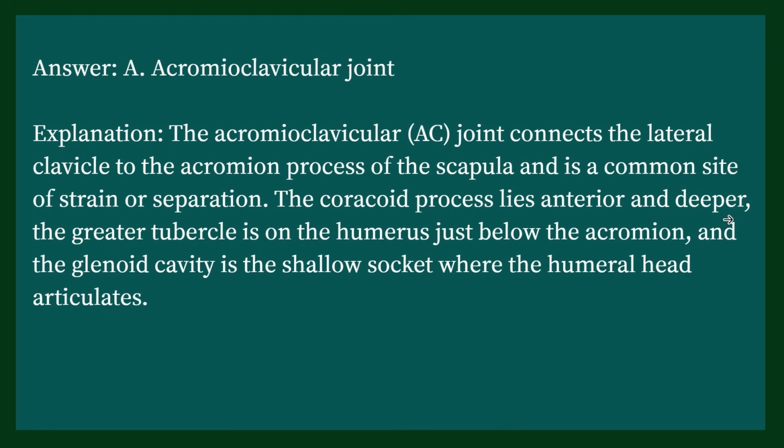Okay, yeah, the acromioclavicular joint connects the lateral clavicle to the acromion process of the scapula and is a common site of strain or separation. The coracoid process lies anterior and deeper. The deltoid tubercle is on the humerus just below the acromion, and the glenoid cavity is the shallow socket where the humeral head articulates.